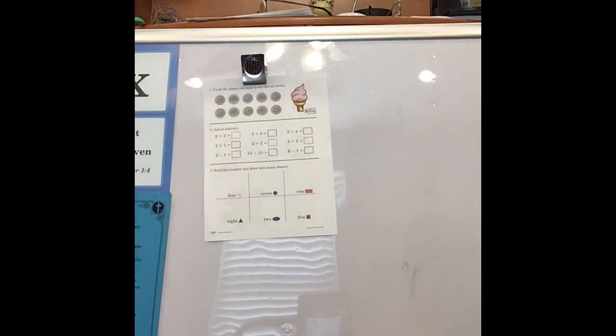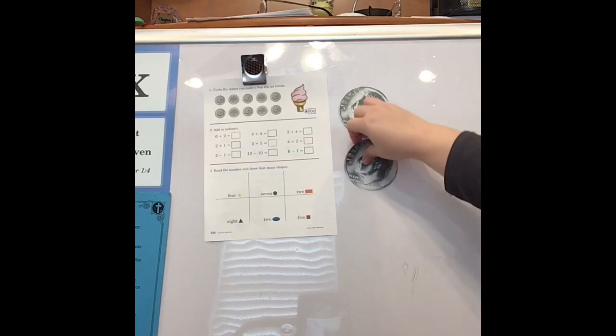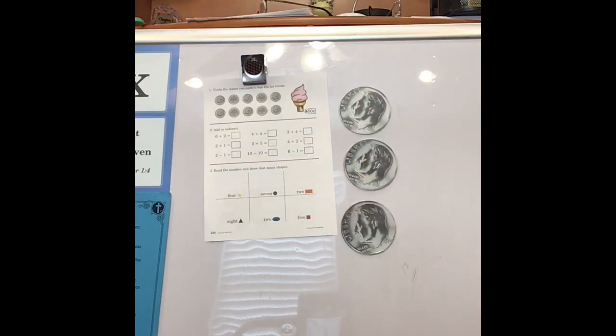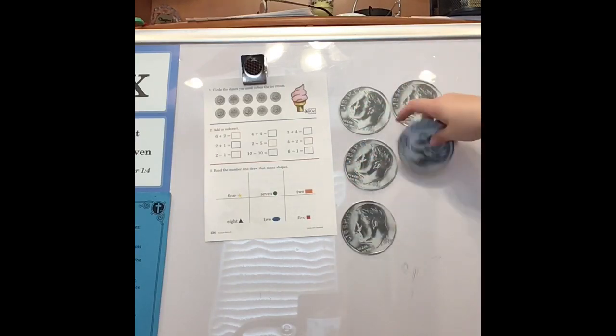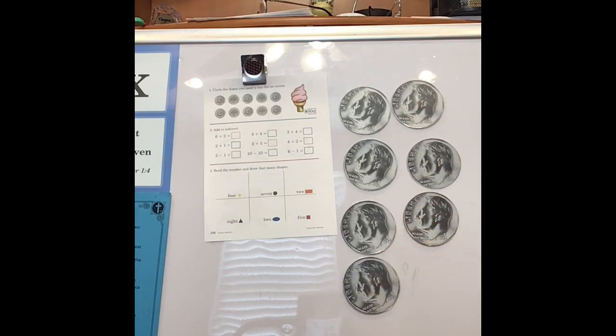So I've got my dimes. Do you have your dimes? Okay, let's get them. Here we go. I've got my dimes. We're going to count this out. Here we go. 10, 20, 30, 40, 50, 60, 70, 80 cents.